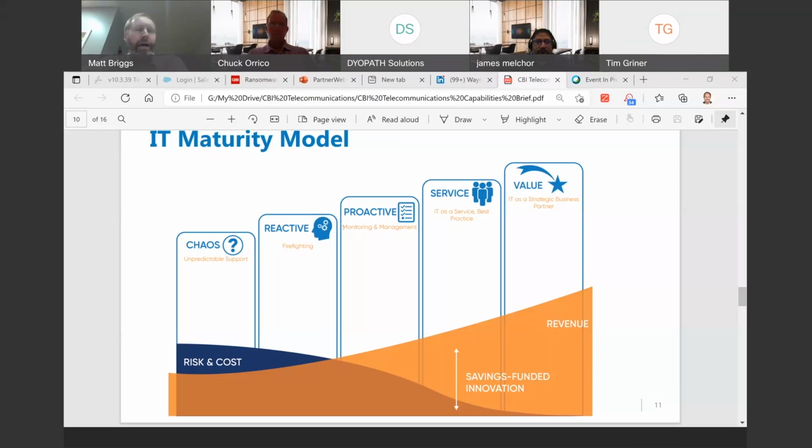Right. And from my perspective, that 5th phase, value, is kind of the utopia. However, some organizations may never get there. They may strive to get there, and we will certainly help every step of the way. But this puts together a framework and a roadmap to dictate how we support the IT operations group to continue to improve. So good stuff.